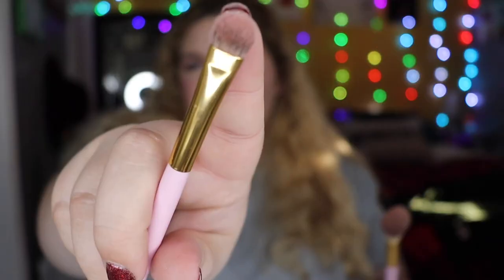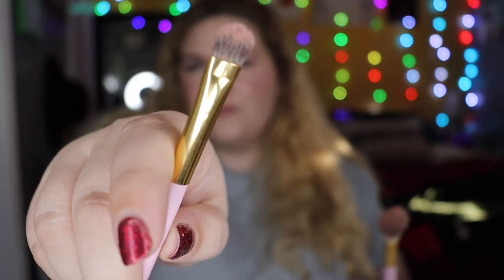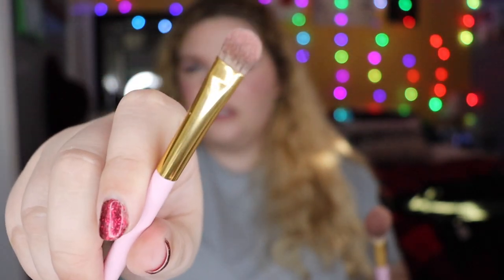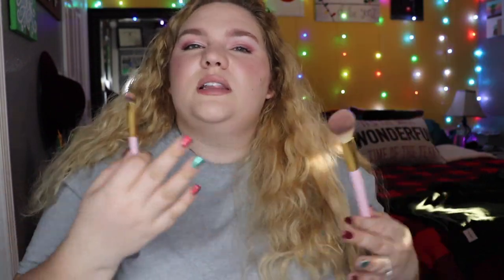The first one is the number 9 brush. I've definitely talked about this brush before. I really, really enjoy it for shimmers. I just feel like it's the perfect density, size, and shape for really getting shimmers on. It just really lays the shimmers out nice. Maybe you want to put a shimmer down before actually using your finger to build it up. Who knows? But I really enjoy this brush a lot.